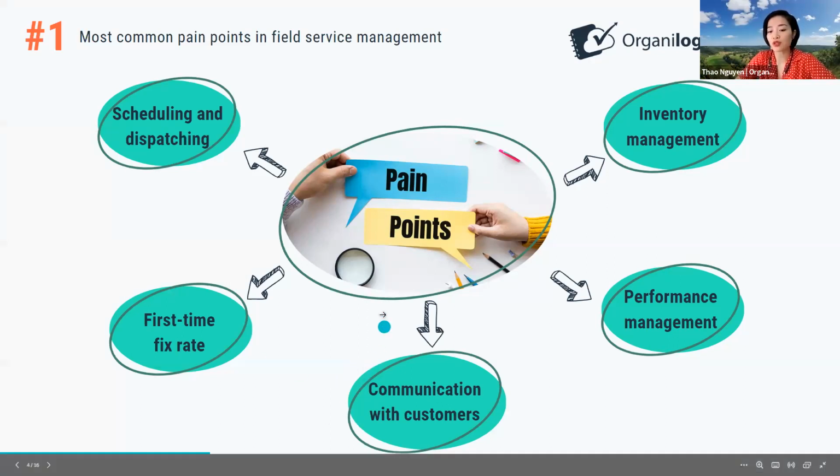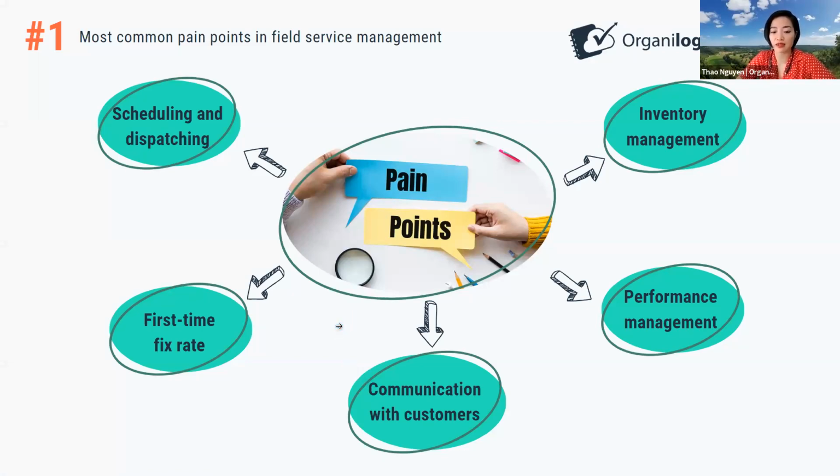So communication with customers is crucial for building strong relationships and delivering exceptional customer service. It can also help you to set clear expectations and avoid misunderstandings, or reduce no-shows and cancellations. At the same time, it also enhances your customer satisfaction and loyalty, and also increases customer retention and referrals.